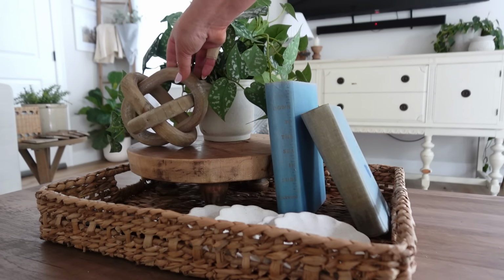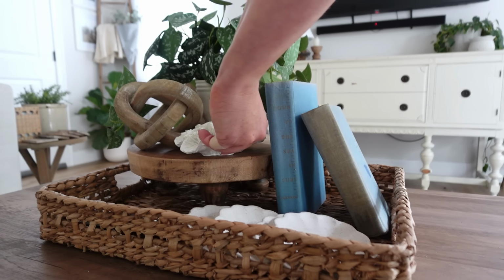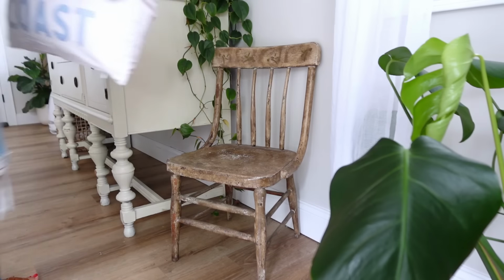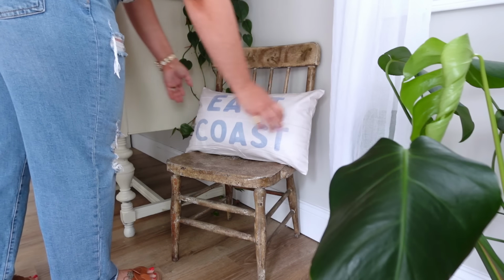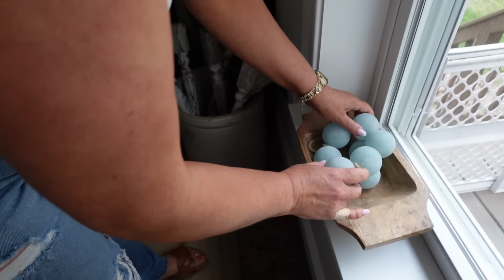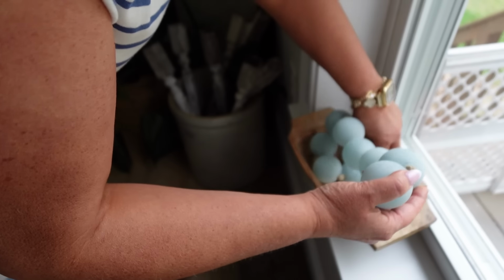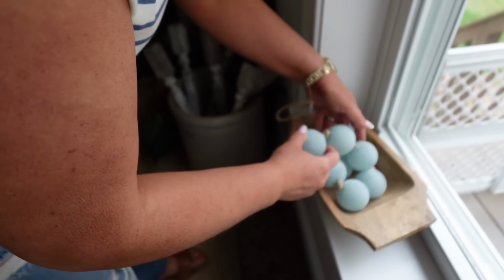Moving into my living room, I'm starting off here at the coffee table with these beautiful pieces from Hobby Lobby, as well as this East Coast pillowcase I picked up this year on Amazon, and these gorgeous sea glass orbs that I also grabbed from Hobby Lobby, and I do believe that little miniature dough bowl is also from the Hoblob.